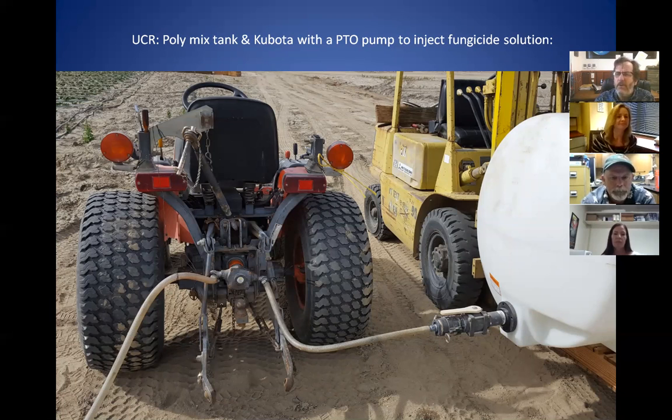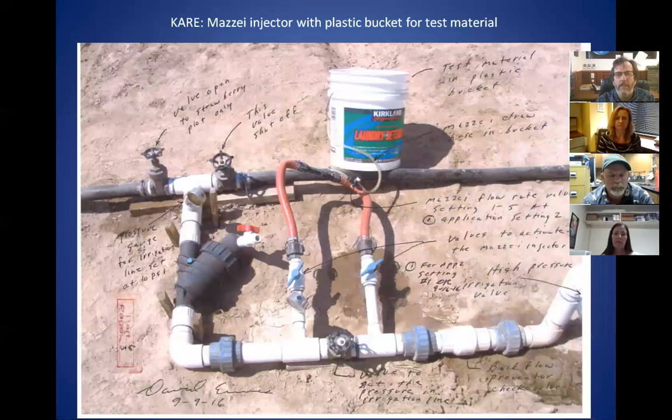But then Julie, you had to use your own batteries, right, for your system? Right. We used a 12-volt battery. Yeah. So that must have been a situation where you didn't have electricity either, right? Right. Yes. But this system works really well. It's just a different way of pressurizing into the drip system.